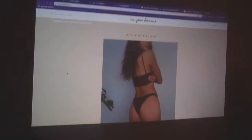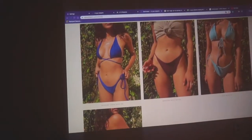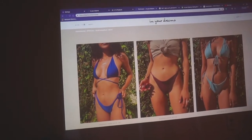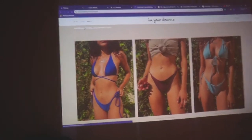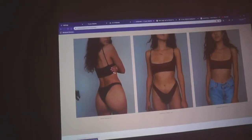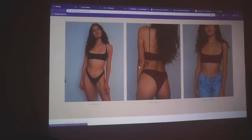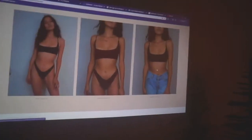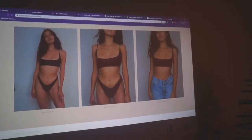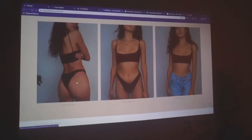As you can see, if we just go over to shop, we have swimwear. So this is my swimwear stuff. And then if you push shop again, we have underwear. Yes, we officially have underwear. So these are the Noir undie set, and this is the Sangria set. And then here we have the bralette, just under bamboo bralette. And I do have to take some shots of just the undies.